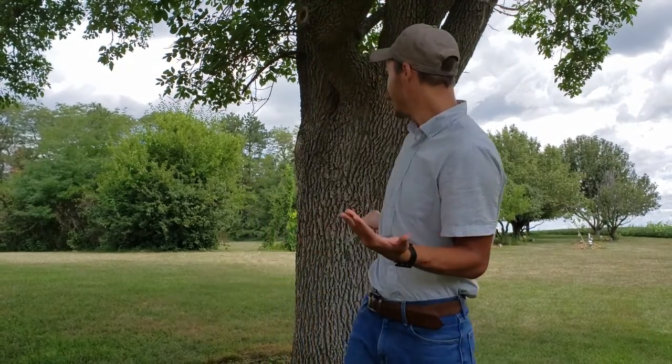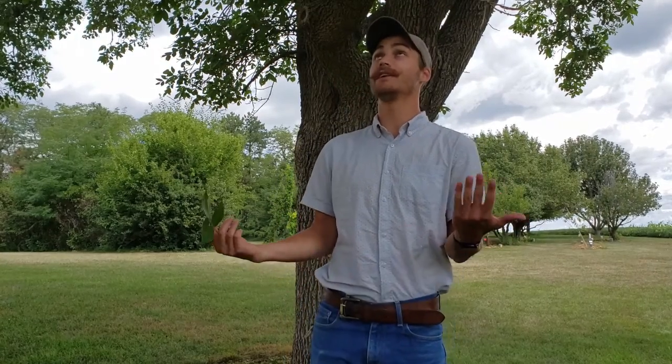I am the Northeast Area District Forester, and today we're here to talk about green ash and emerald ash borer and the replacement trees for your green ash. So as you can see right here behind me is a green ash. It's a very common tree here in Nebraska. Most communities have quite a lot of green ash, and it provides wonderful shade, as you can see as I'm standing underneath it.